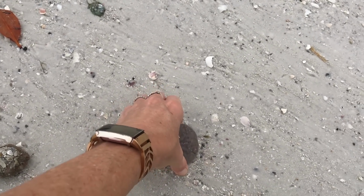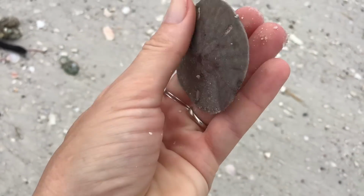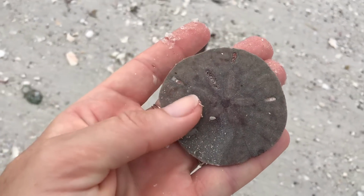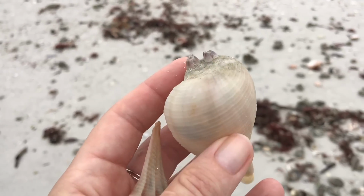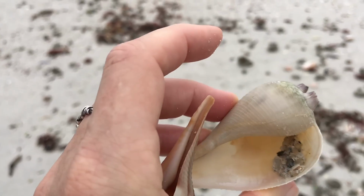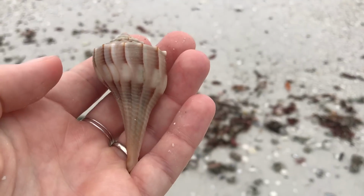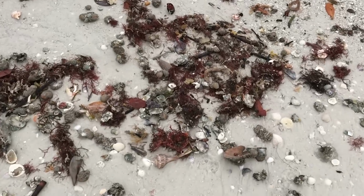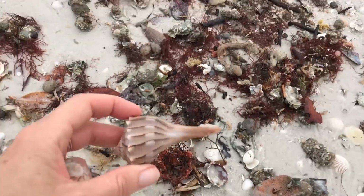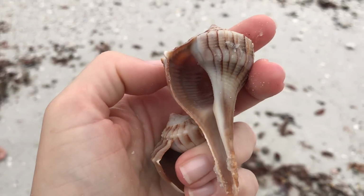Here we have another sand dollar. Try to be careful. They are delicate little things. And he is no longer with us. I know you see some spines, but that guy is definitely dead, so I took him. There we have a paper fig. A couple barnacles on there. And this cool lightning whelk. That's a decent shell. Whoa, just like this guy. Oh, I love the dark colors. Love, love, love. Nice.